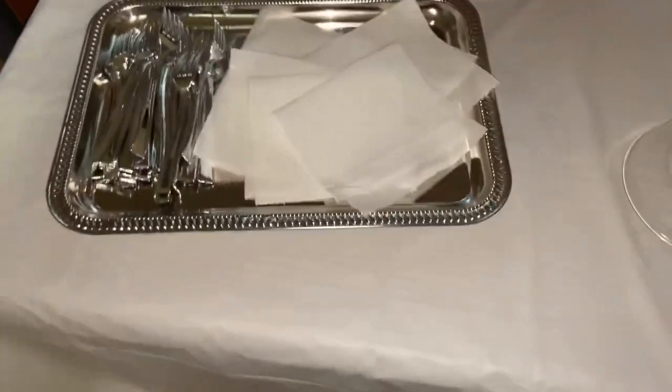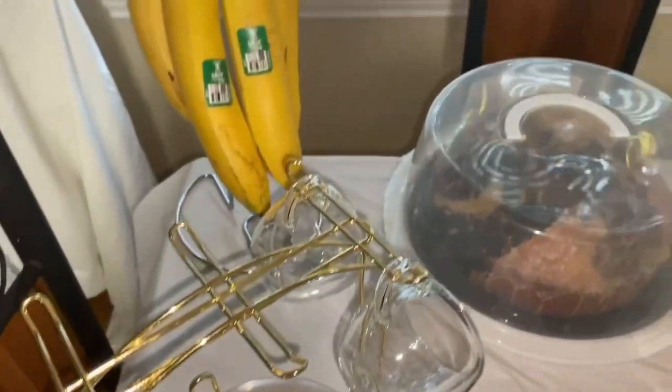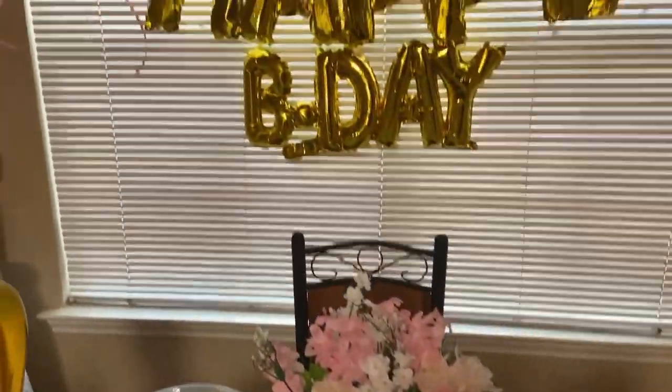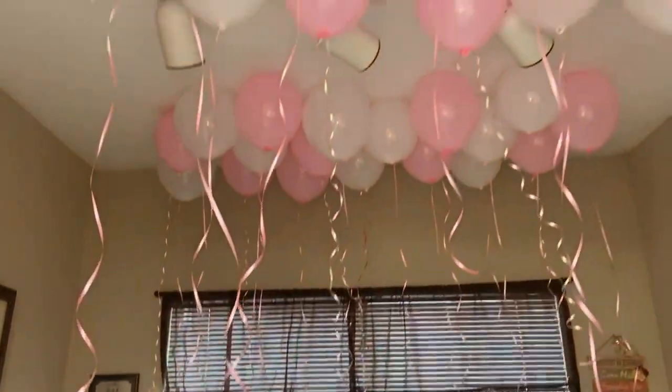Okay, you guys, this is the complete table setting. So there's my serving tray, utensils, and napkins. And then I had my teapot holder for my cups, my teapot with tea, my serving cups. I had butter. Oh, look at the pastry spread. It looked amazing. All of the food was just absolutely amazing.